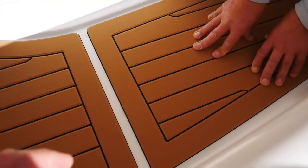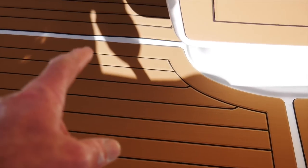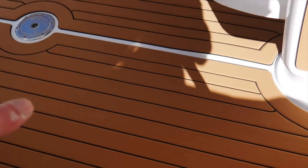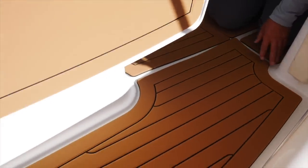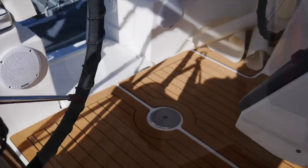One of the things John's trying to do is these gaps that you see here between the non-skid, we're trying to make sure that those are all the same space everywhere you look in the cockpit, as well as lining the teak lines up, as I said, from the start all the way to the back.